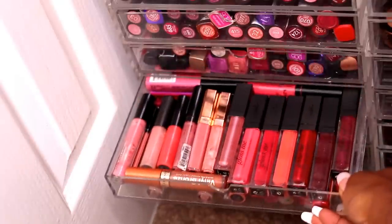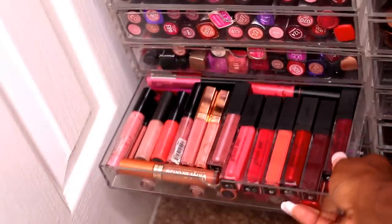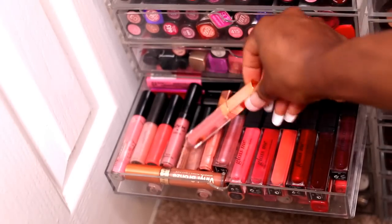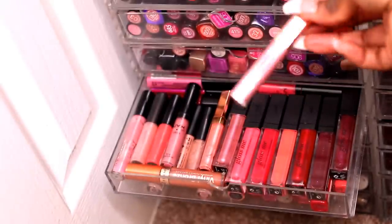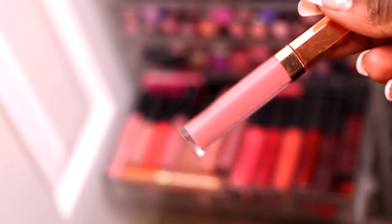So the next drawer is for lip glosses. I have a bunch of them. Sleek, we've got some NYX right at the back. Got some MAC ones, some NYX ones. This is a Charlotte Tilbury one, really pretty. And she told me that this was the one, this is Naomi Campbell's favorite. And it is called Sweet Stiletto. Really, really pretty nude pink shade.